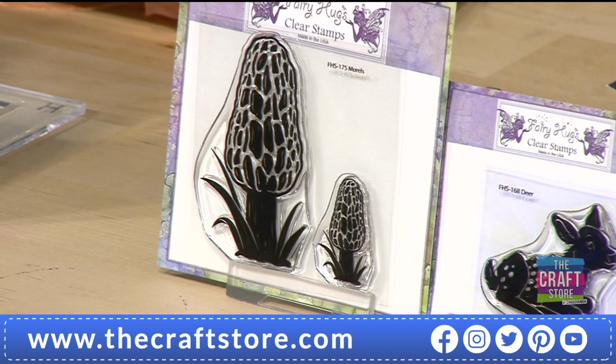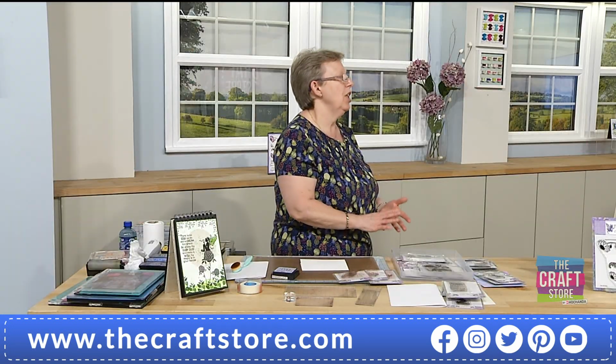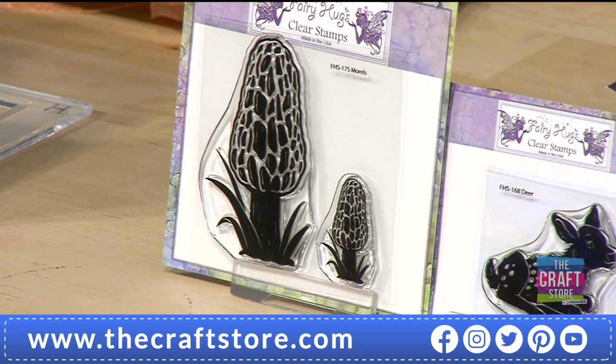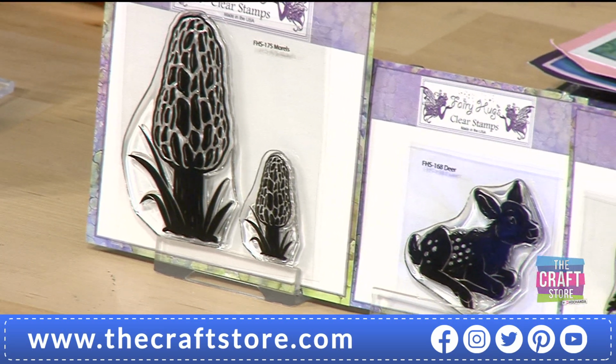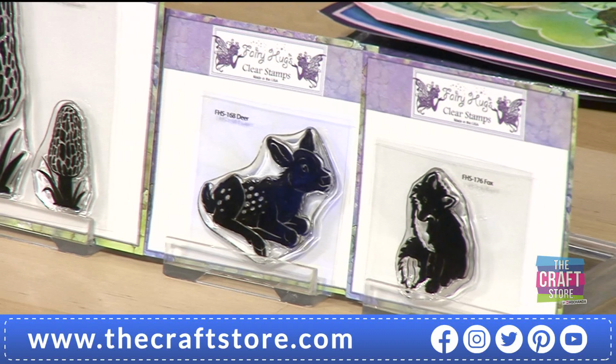Nice. So there's lots, and as you'll get to know your stamps, that is a very important thing. Unless you're very experienced with this sort of stamp, don't expect to be able to immediately make a masterpiece. You do get to know them, and as you get to play with them, you realise what else you can do with them. Love that idea.